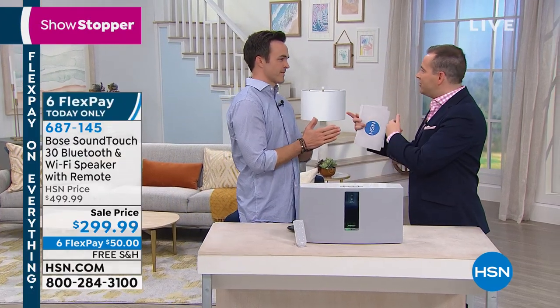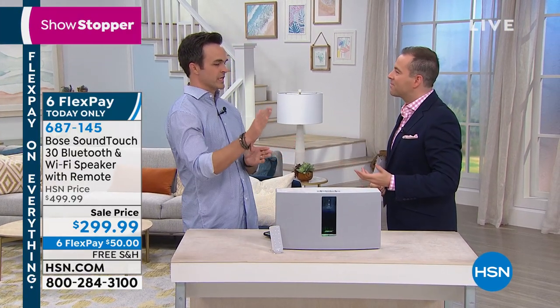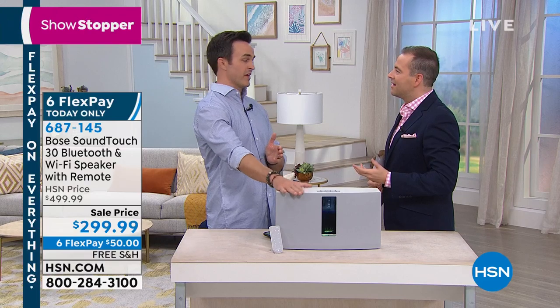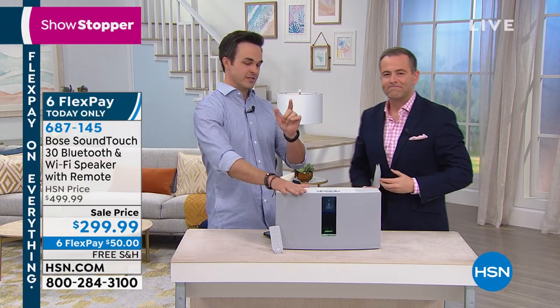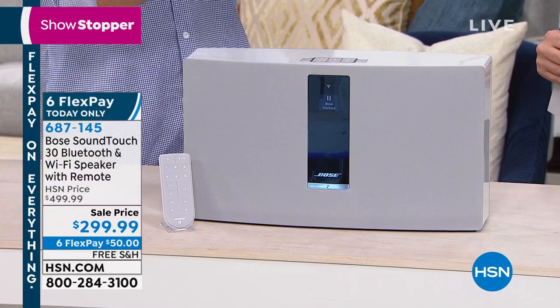Justin, Bose is always better sound through research, and they're always evolving. This is their latest generation. It's their most powerful one that I've presented here. In fact, this is the most powerful Bose one-piece speaker that they have ever made. I want to repeat that again. It is the most powerful one-piece speaker that Bose has ever made. Wow. And they have made a ton of speakers.